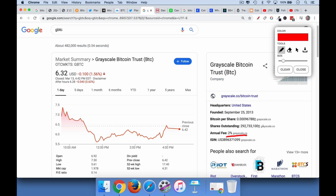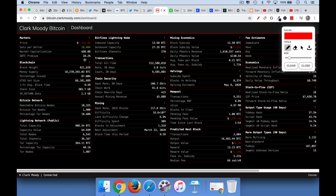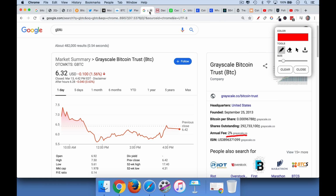So GBTC, it's a very easy way to do it. Problems: trades at a premium. I'm going to link to this dashboard here. You can see right now that it's trading at about a 20% premium to where Bitcoin actually is. So 2% annual fee, trades at a premium.